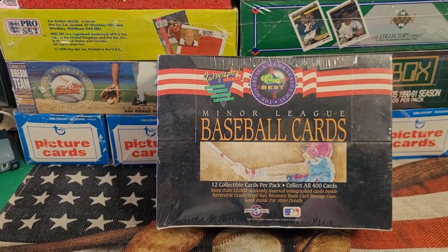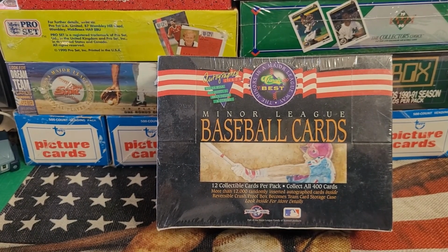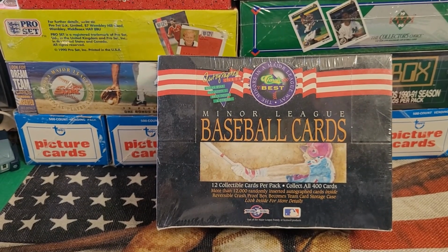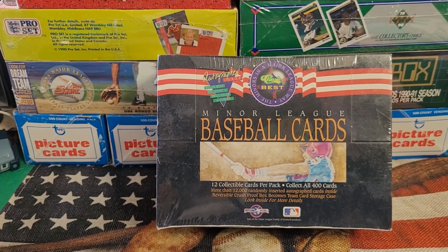Now, some of the insert cards that can be found in here are what they call the red bonus and the blue bonus. Now, the blue bonus is a Jeter rookie. There is a Jeter rookie in there. There's also, I shouldn't even say rookie, I should say pre-rookie. There's also a Chipper Jones, Mike Piazza.